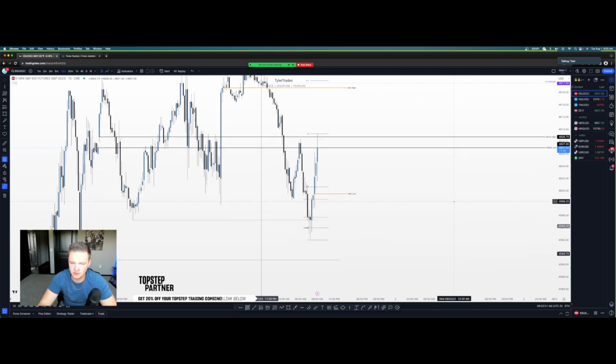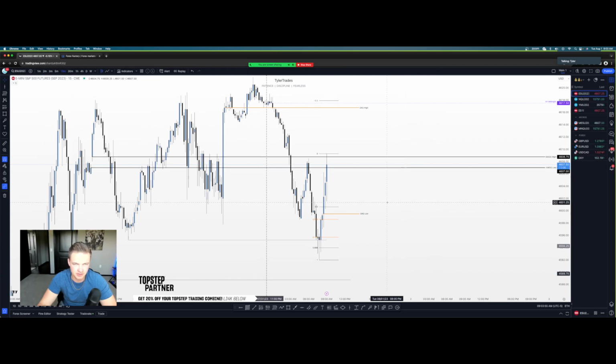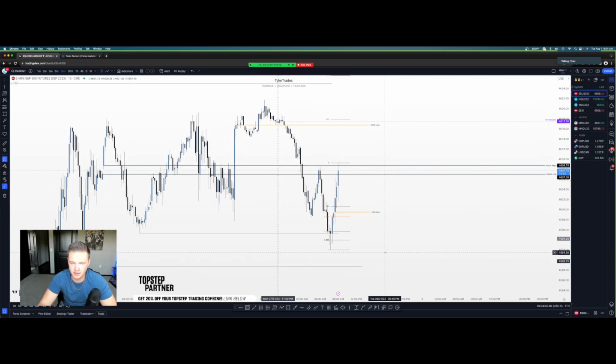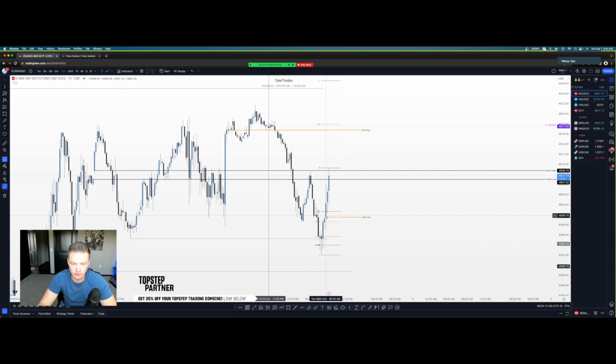I'll say this. What I would like to do is I would like to get long because of everything that we've outlined. So we've got obviously the SMT divergence between NQ and ES. We've got the news coming out bullish. We've already swept sell side. So for that reason, if we're to get a pullback down into here, we've got two gaps to consider. We do have both of them in discount, which is nice.